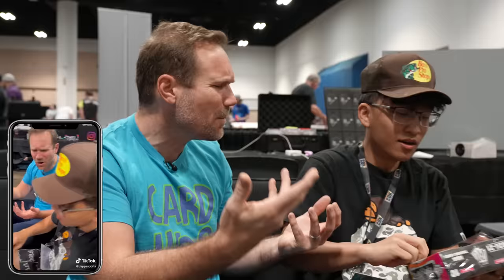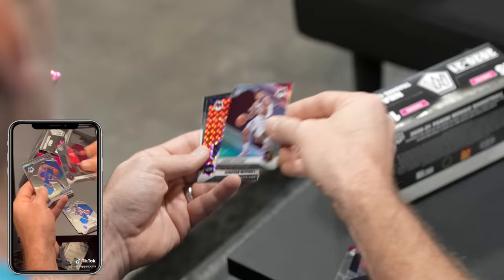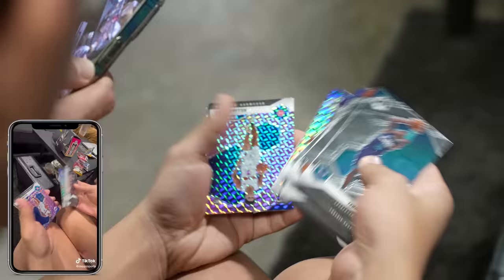Bro, we're about to make so much money with this. Not gonna make money on that. Why are you opening that? Keep your wax sealed. You don't make money on that. Bro, that's a waste. You just destroyed that. You're not making money on Mosaic. Silver. Donovan Mitchell. Bradley Beal. You literally have nothing. Anthony Edwards. Hey, that's all right. Good job, guys.